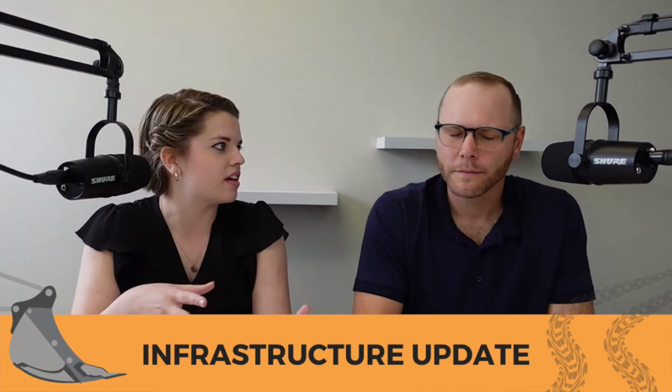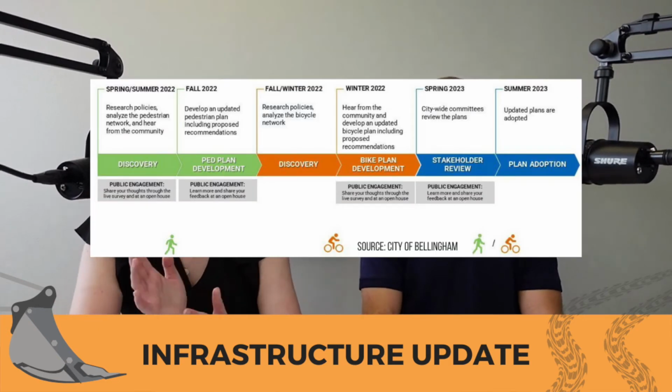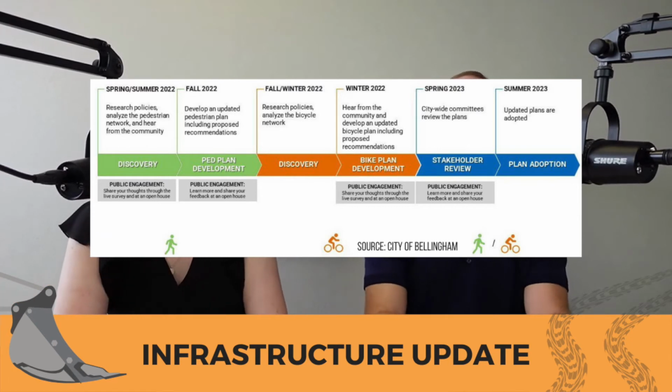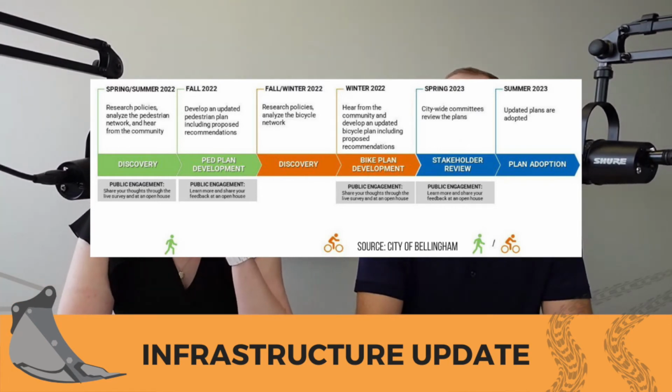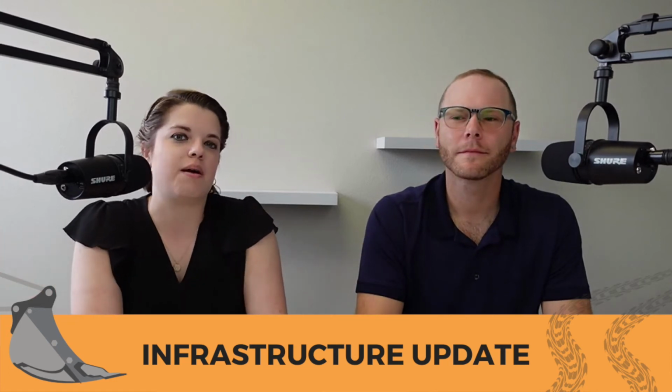Yeah, absolutely. And so the city of Bellingham and Whatcom County as a whole go through a 10-year updated master plan for what infrastructure developments look like and where the city is focusing on infrastructure development over the course of each decade. And right now is the discovery phase for the pedestrian and bicycle master plan. They're starting with the pedestrian one, moving into bicycles later this fall, and then next spring we will see an updated master plan for what Bellingham is hoping to achieve in the next 10 years. But where that's relevant for us is we can be engaged in that process.